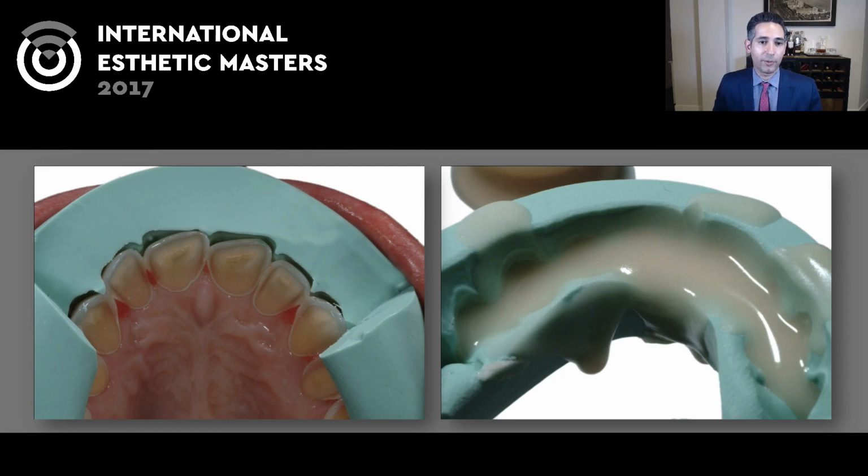And you'll see there's a little bit of rope wax, red rope wax in the undercuts in the contact areas. That's to prevent too much acrylic from flowing in, because I'm not bonding this acrylic in. What we're doing is we're letting it lock in a little bit in undercuts, but not so much that it's going to be difficult to get out.